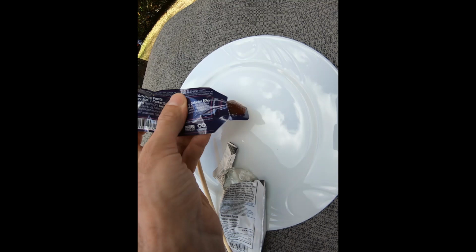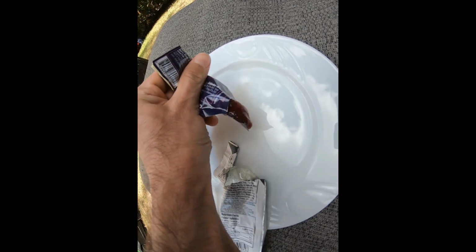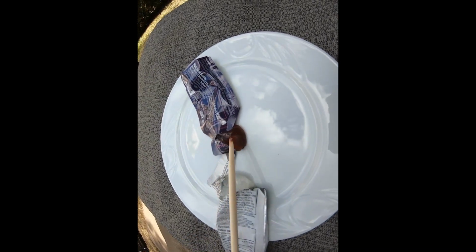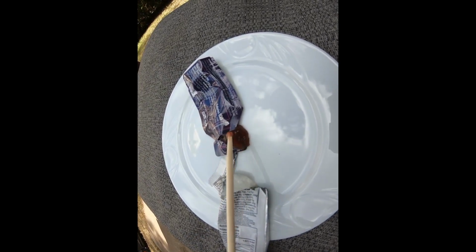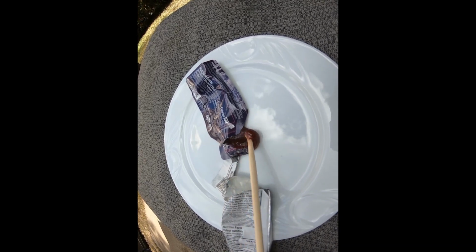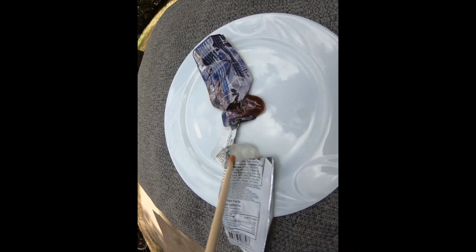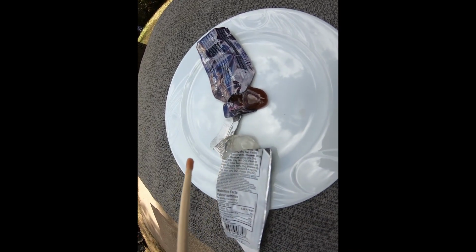And as for the GU, it's coming out. This is definitely more like a honey. They're not the same at all. As you can see, the chopstick is picking up the material, whereas on this one, it just kind of bounces off. All right, so here comes the fun part.